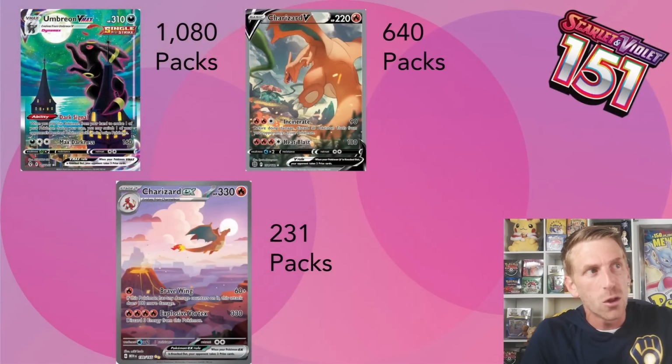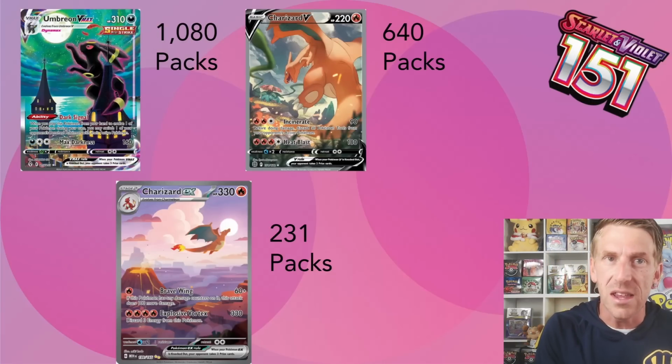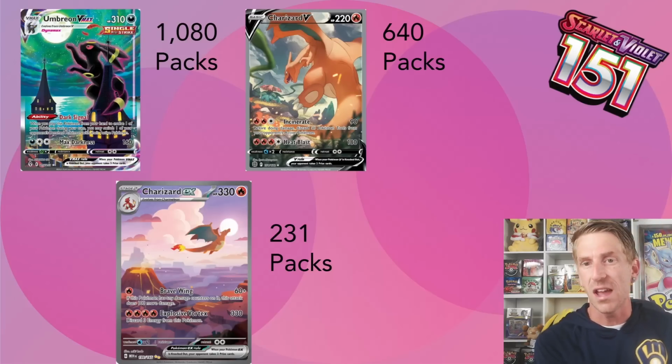We're going to look at pull rates for a second, because I am seeing, obviously, that the Charizard EX has made a lot of noise. So this is the Charizard EX at the bottom. I'm pointing, and you can see what I'm pointing at. Actually, you can't see what I'm pointing at.